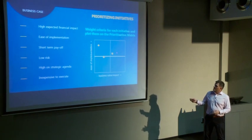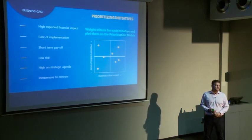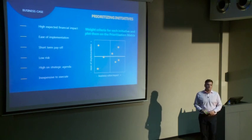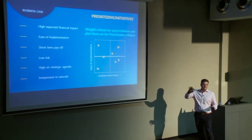You want the projects that you execute to end up in this quadrant, because it's high value impact and fairly easy to implement. What you never really want to do is implement projects that have got no business value or very little and they're very difficult to implement. So we avoid those as much as we can, but nothing's that clear cut. But this gives us a good view to say, these are all our 50 initiatives, how do we prioritize them? The easiest to implement with the biggest impact on the business gets priority for us.